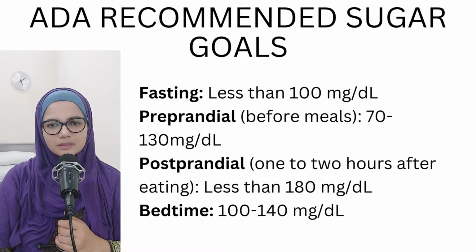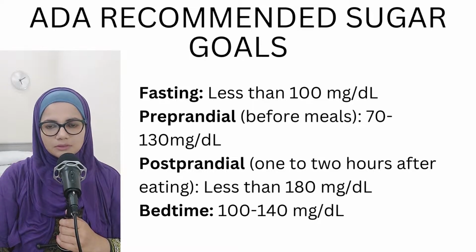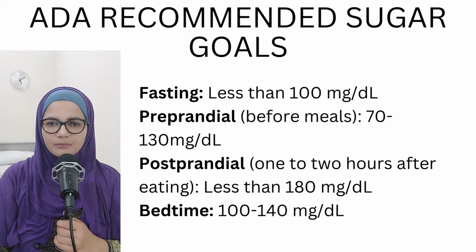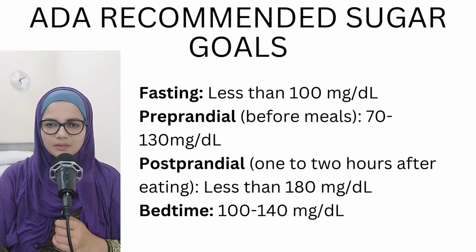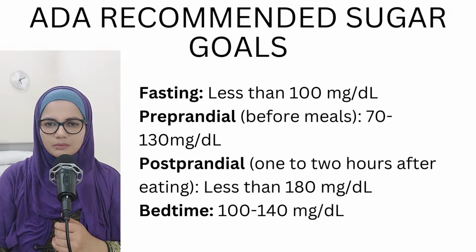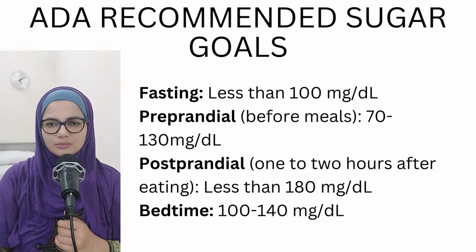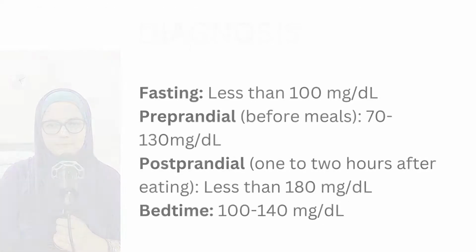The ADA recommends the following criteria for sugar goals. Fasting is less than 100 milligrams per deciliter. Pre-prandial, which is before meals, is between 70 and 130 milligrams per deciliter. Post-prandial, which is 1 to 2 hours after eating, is less than 180 milligrams per deciliter. At bedtime it should be between 100 and 140 milligrams per deciliter.